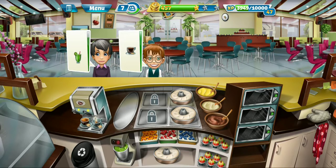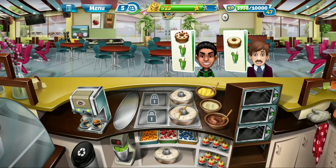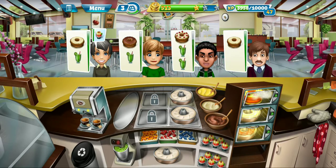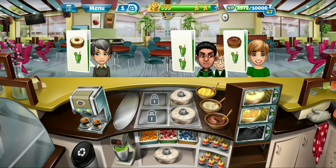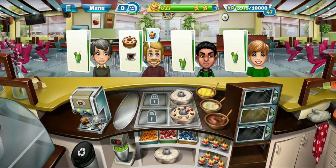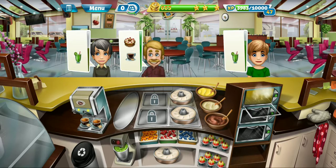There's the 1-star. 2 more to go. Got our 2-star. 1 more to go here. Last customer coming up. Hey, there's our 3-star. Plenty of time to spare and customers.